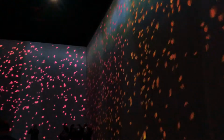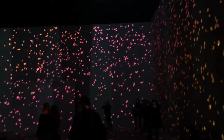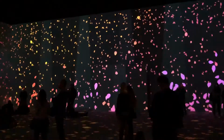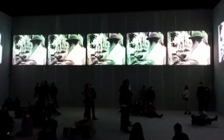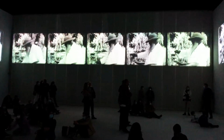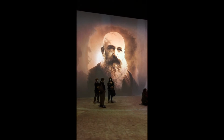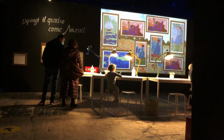Fun though it was, and definitely immersive, it didn't feel as though it was giving me much more than a very superficial sensorial taste of Monet the man and the artist, and that was a bit of a shame. It didn't really close the gap between the man and the audience either, even though a few younger visitors were clearly inspired, and that is terrific.